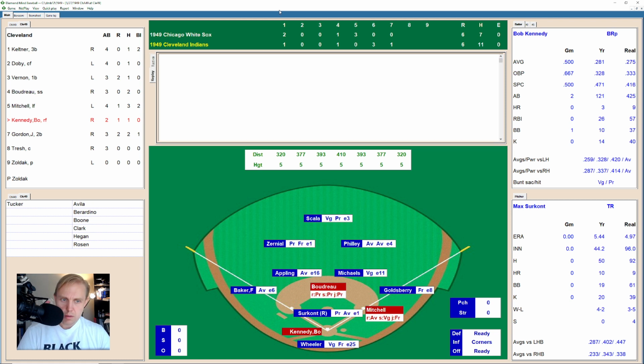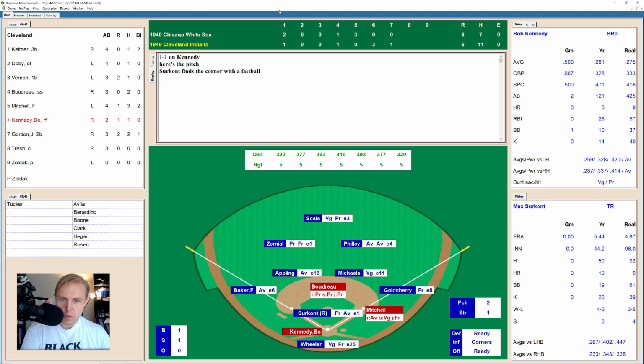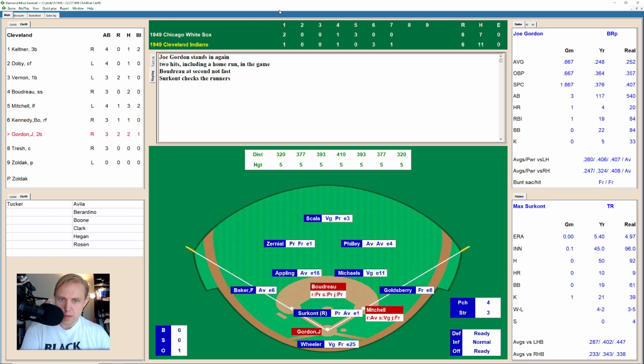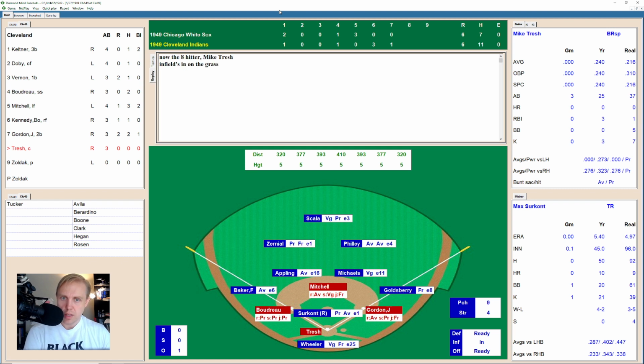And here comes Bob Kennedy, runners on at first and second. Surkant, of course, 5.44 ERA, throws a ball, 1-0. There's a fastball, 1-1. Kennedy, good bunter, but we're going to swing away, I think, with him here. 1-2, the count on him. And he went on that one. That's a strikeout, 1 away. Up now, Joel Gordon. Gordon with the home run already today. 2 hits, 2 for 3. Takes a fastball wide, 1-0. And a strike, 1-1. Ball is low, 2-1. It's low and away for ball 3. And we'll have him take. And that's low and inside for ball 4. That brings up Mike Tresh. Base is loaded, 1 away, and up comes Mike Tresh for the Indians.